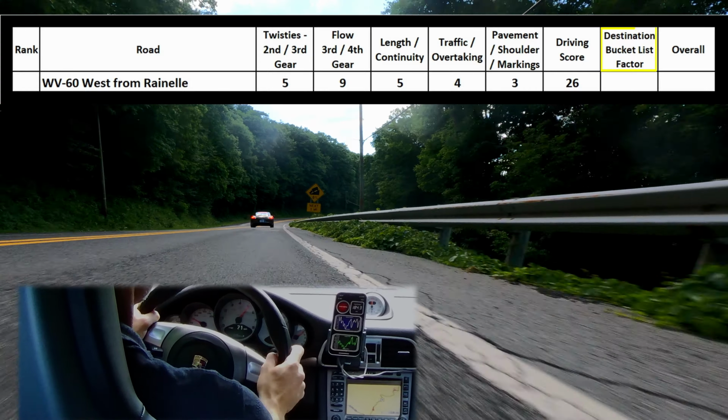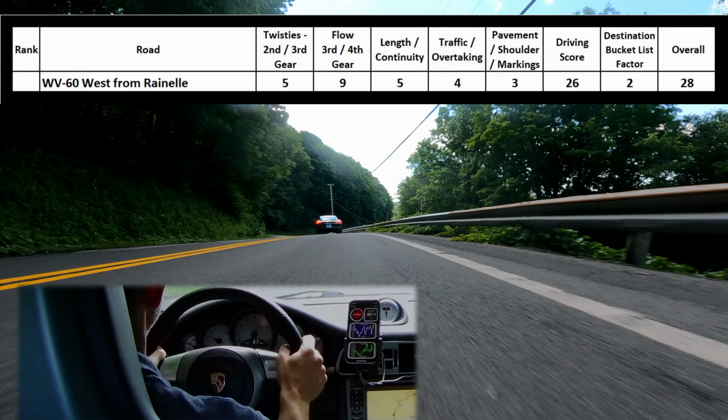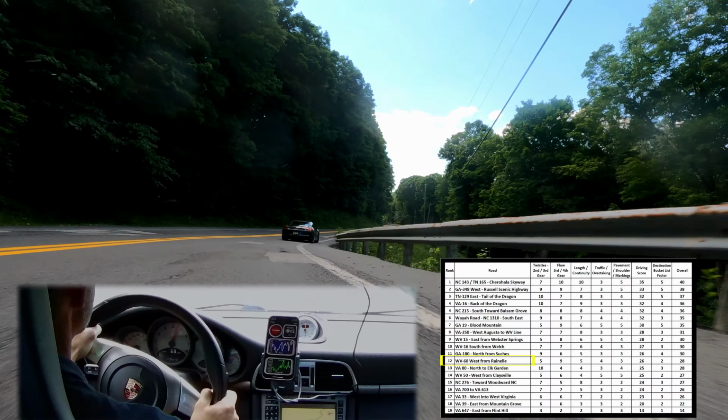The countryside is picturesque, but there are a few points of interest, 2 of 5. With an overall score of 28 points, West Virginia 60 is 12th on our list, just ahead of Virginia 80.